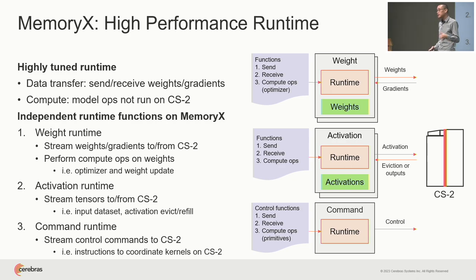All of this capability is performed in a highly tuned runtime, which has two main functions. It transfers the data, and it performs a computation. We actually have three independent runtimes in every MemoryX node. There's a weight runtime, which is responsible for the primary weight streaming function. It's streaming the weights and the gradients to and from the CS2, and it's performing the compute on those weights, the optimizer functions, the weight updates.